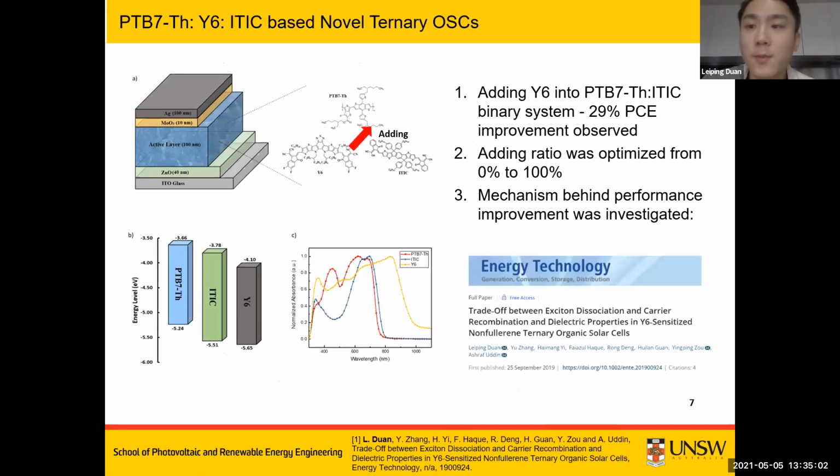Similarly, in my second project, I add another non-fullerene material called Y6, which is a newly synthesized radio star material, into the PDP7TH and ITIC blend layer. A little bit different is that, from the absorption profile point of view, you can see that the third component Y6 provides a broader light absorption for your active layer. This makes sense, and this can explain why the JSC, the current generation, has been improved so much.